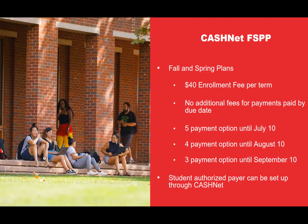You are going to make your first payment at the time that you set up the plan. So that's something to just be aware of and prepared for when you do go and log in. If you've missed July 10th, but you still want to use a payment plan option, you can still do a 4 payment plan up until August 10th and a 3 payment plan up until September 10th. That still makes those payments a little bit more manageable.